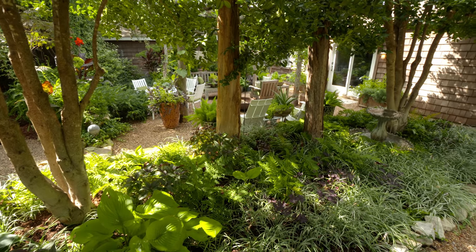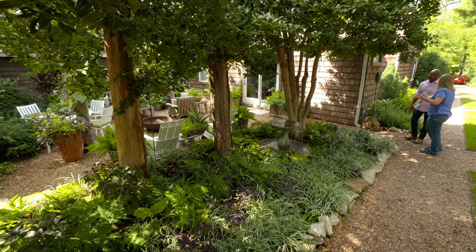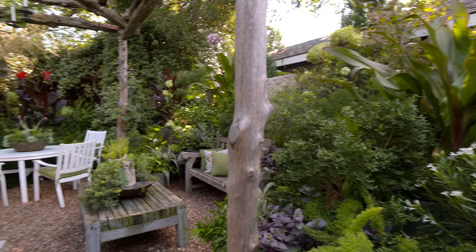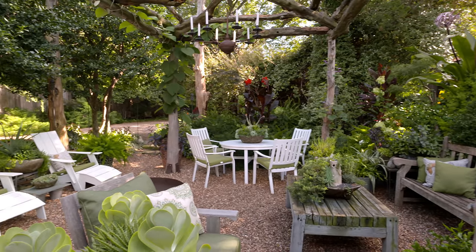Let's do it. Marquette, this is just a beautiful oasis. It feels like an extension of your yard, your home. You got it right. This is my outside room. The back windows of my bedroom and the kitchen face out, so it's just like having an extra room.